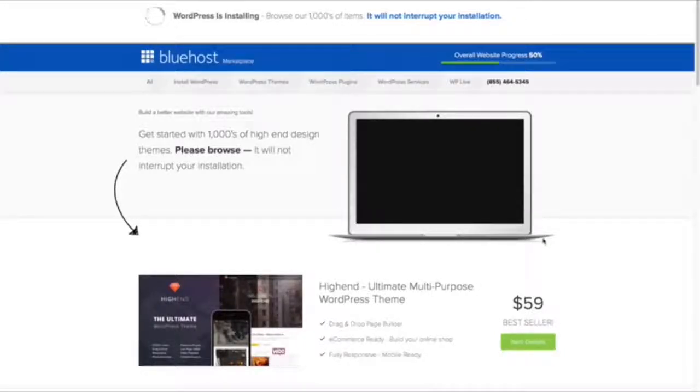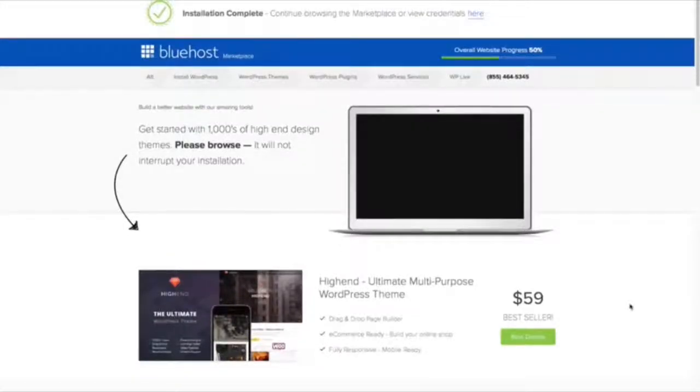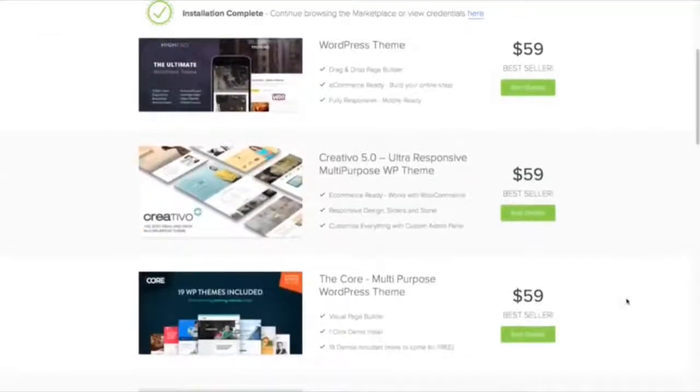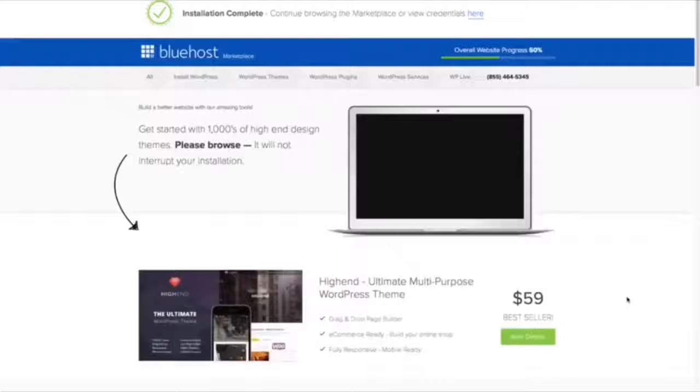It happens with all hosting companies. The domain names take some time to set up, and it can take longer sometimes depending on where you are in the world and how fast the domain name propagates across the internet. So just keep that in mind. And down here we've got a marketplace with a bunch of different themes, but I already have a great recommendation for a theme that we're going to install later on in this series.